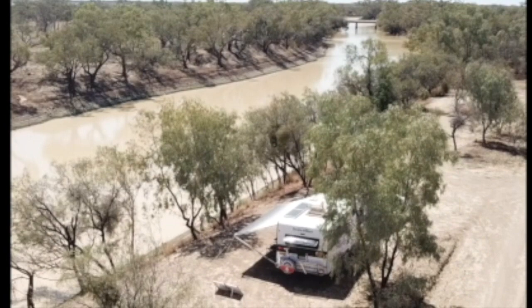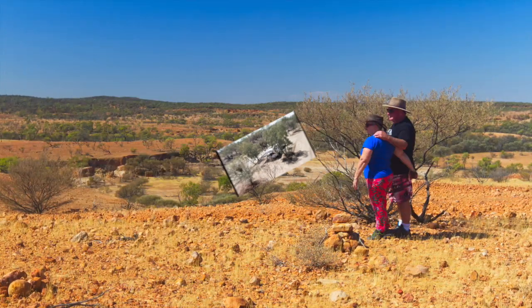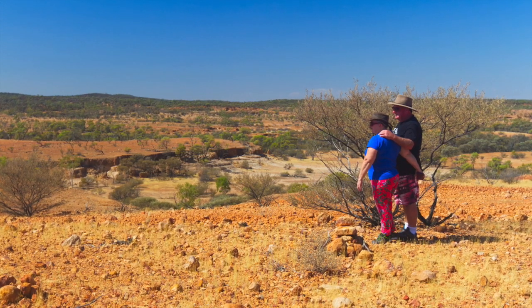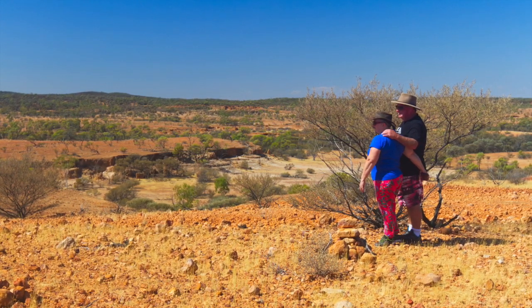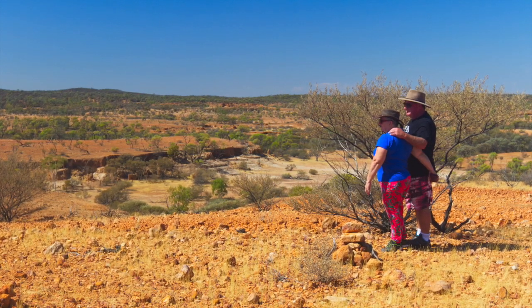And then after there we headed up to a place called Stonehenge, and at Stonehenge you can do a track called the John Egan track. It's a four-wheel drive track, and I'd highly recommend it because the scenery was absolutely stunning. Most beautiful rock formations.